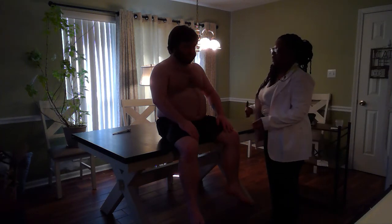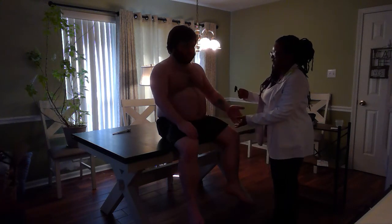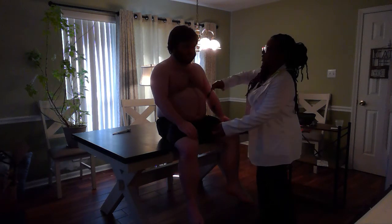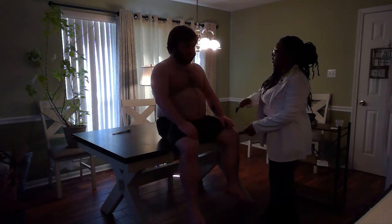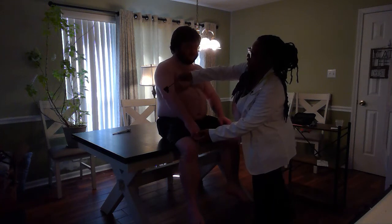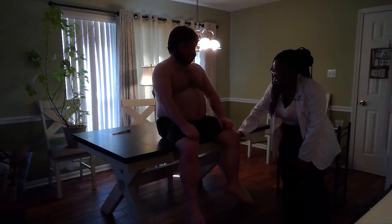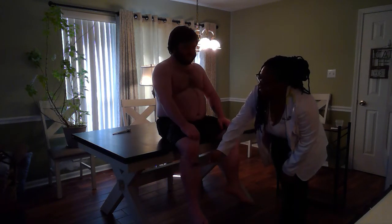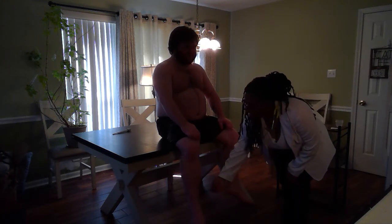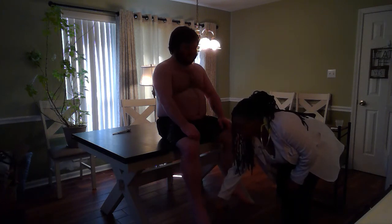We're going to do brachioradial on the right. Very good. And then on the left. And then bicep on the left. And then on the right. Very good. And then tricep on the left, and then tricep on the right. Very good. Plantar on the left, patellar on the left, patellar on the right. Good. Achilles left, Achilles right, Babinski reflex on the left, Babinski reflex on the right.